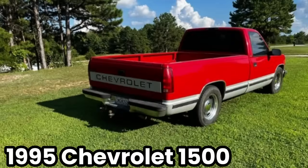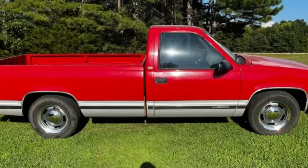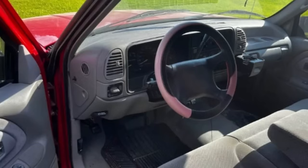Number 10. The 1995 Chevrolet 1500 regular cab long bed, listed at $10,000 and located in Poplar Bluff, Missouri. With just 115,800 miles on the odometer, this truck's been treated with real care, and it shows. Under the hood, you'll find a reliable 5.0 L V8 engine, a proven small block that's known for durability and solid power delivery. It's paired with an automatic transmission, making it a smooth cruiser, whether you're rolling around town or hauling gear down the highway. The seller notes there's no rust anywhere, which is a major plus on a '95 truck, especially for those who've dealt with Midwestern winters.